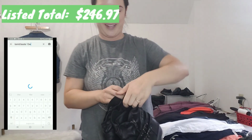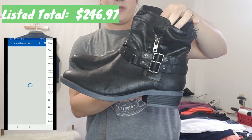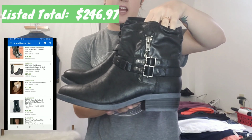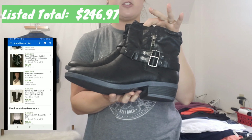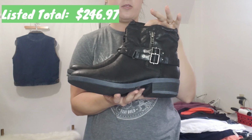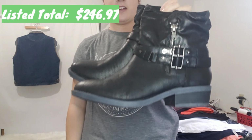I know I'm all over the place. These are a pair of women's Torrid boots. I really like the style of these. There were a lot of people going through the shoe bins because there was one that just came out and they were going nuts. So I wasn't really into shoes this particular day like I normally am because I was trying to stay out of the crowd.